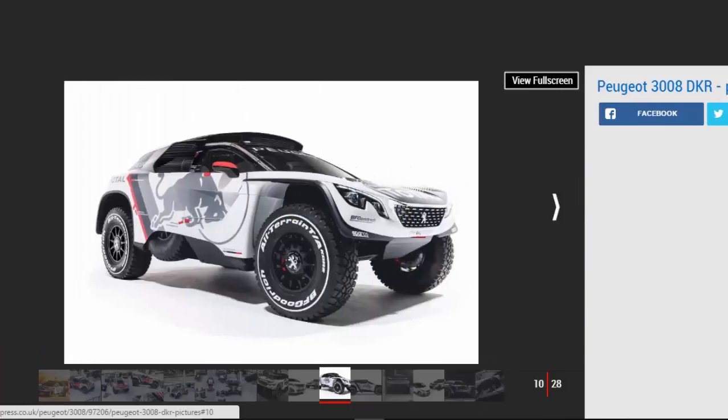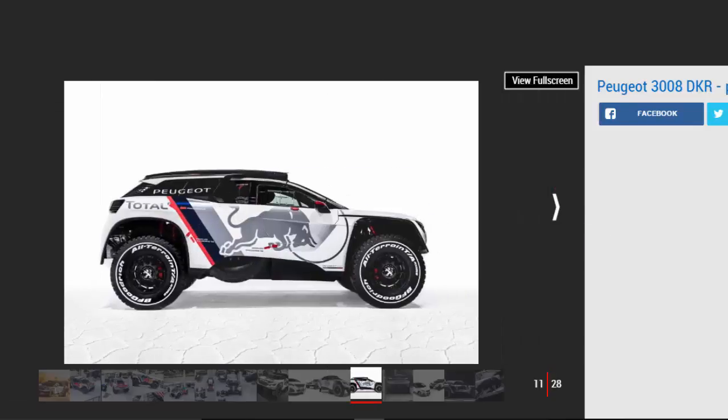Peugeot wants to prove 2016's win wasn't a fluke, and that you don't need four driven wheels to tackle some of the planet's most inhospitable climates. Another crucial tweak is to the suspension. Without a state-of-the-art setup, the 3008 DKR will be left floundering on the leaderboard, so its geometry and dampers have been refined and a test program taking in the grueling 15-day Silk Way rally should mean the car can tackle the worst of the Dakar. Reliability and drivability have also been worked on.